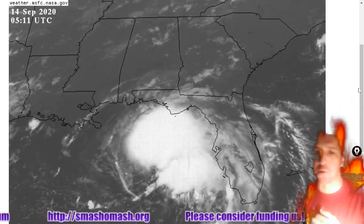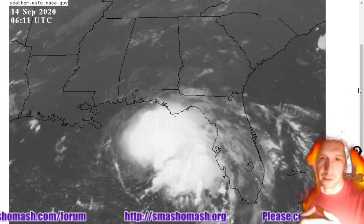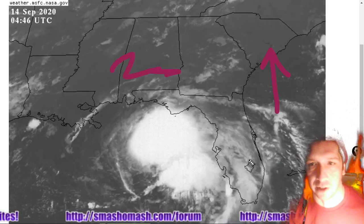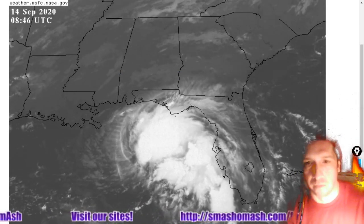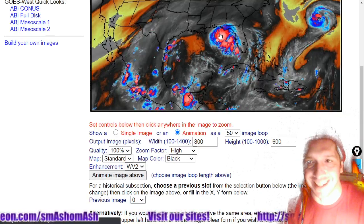So we've got multiple different systems here. We've got a lower level low and an upper level low in the same place. And there still is some dry air there, I can tell just by looking at the map. We also see some low clouds in these areas. These areas right here. And let's zoom in on that region in water vapor.